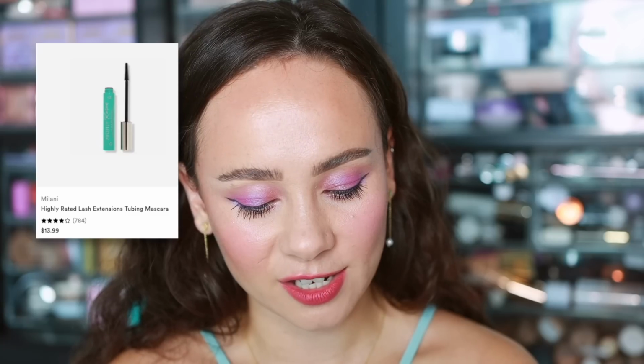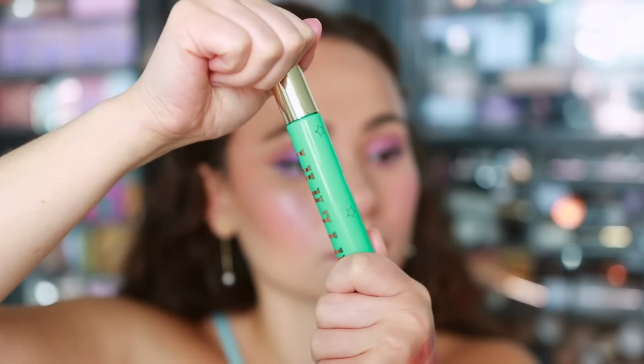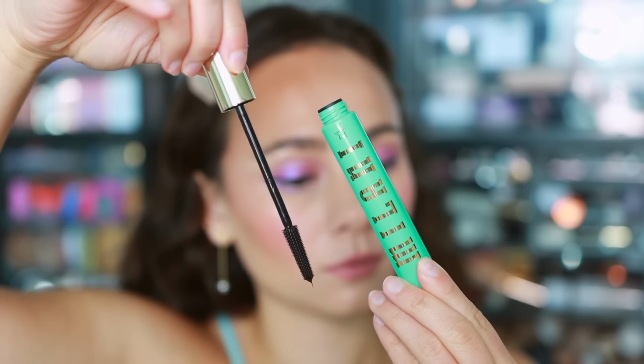I have a new mascara. This is last for the eyes already. This is the Milani Highly Rated Lash Extensions Tubing Mascara. I hate this. I do not recommend it. If you try to do any building past the first coat, you may be left with 3 eyelashes, because I sure was. And then also it's a heavier mascara and my lashes point straight down. So this one really makes my lashes point down towards the ground, which I do not like.